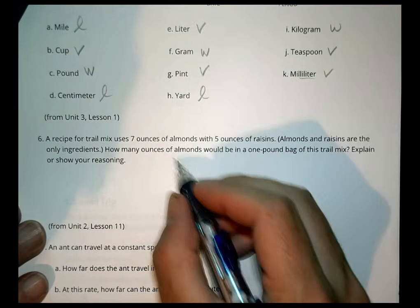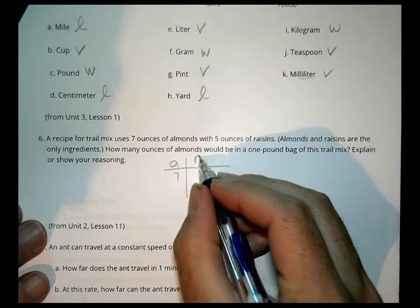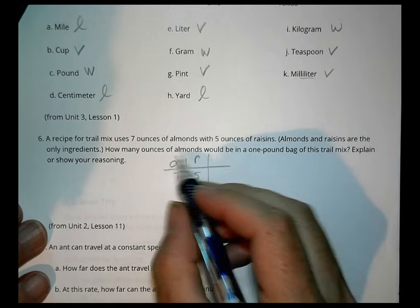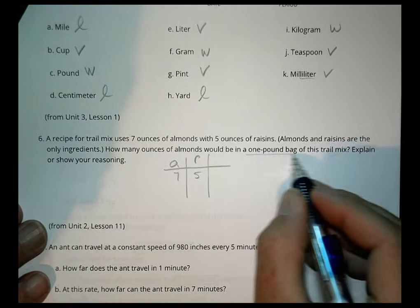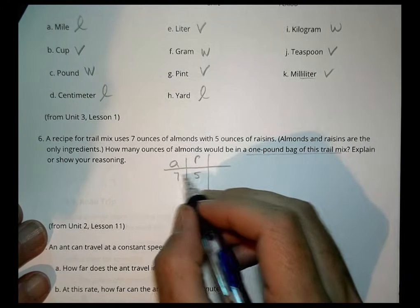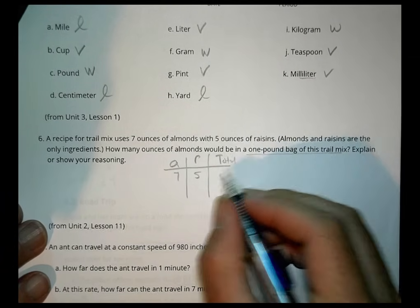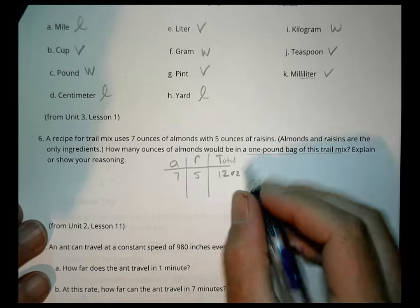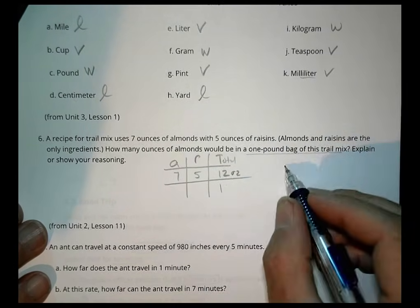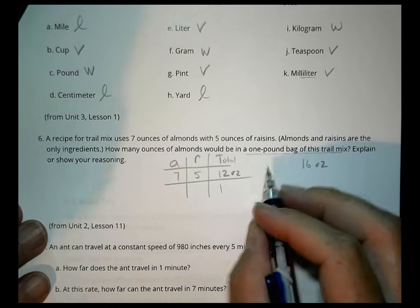Recipe of trail mix calls for almonds, 7 ounces. Raisins, 5 ounces. Almonds and raisins are the only ingredients. How many ounces would there be in a 1 pound bag of trail mix? Okay, so we have 7 ounces of almonds and 5 ounces of raisins, which is a total of 12 ounces. Helps to know that in 1 pound there are 16 ounces. Okay, helpful to know that there.